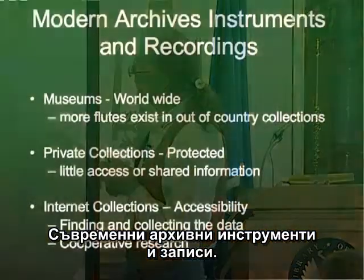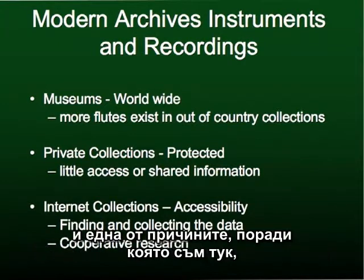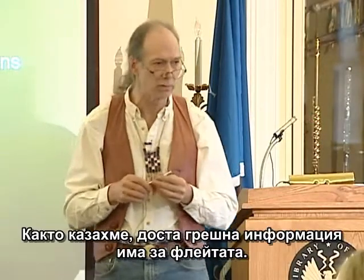Modern archive instruments and recordings. One of the things that we're working on, and one of the reasons that I'm down here right now, is to get a handle on the instruments. As I said, there's a lot of misinformation that's been going around on this flute.